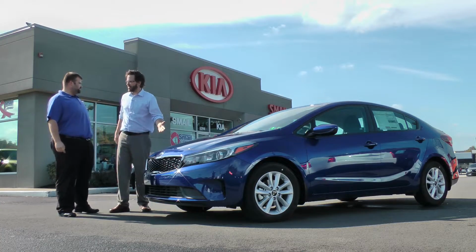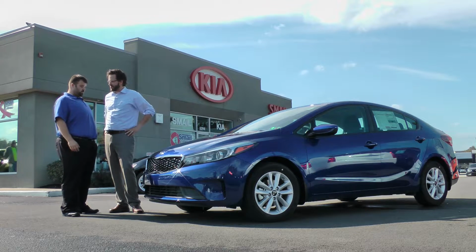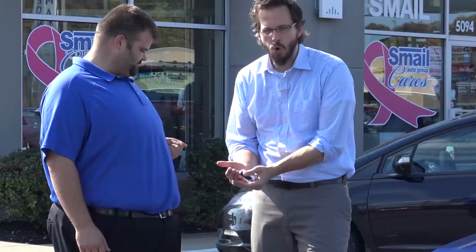This is the 2017 Kia Forte. This is the S model, okay? It does have the 16-inch alloy wheels, 2-liter 4-cylinder engine, 38 miles to the gallon on the highway, and also helping to add to that fuel mileage is the 6-speed transmission. I think you're gonna love it. Awesome. Can't wait to take a look. Let's do this.